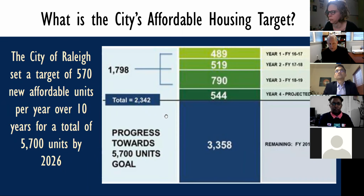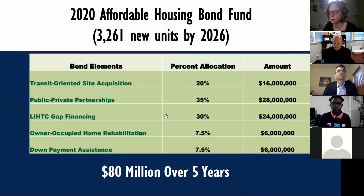5,700 unit goal for affordable housing. These are new units by 2026, roughly 570 units per year, doing a pretty good job at meeting that. Over the next 5 years, this is one of the ways that we're going to be able to fill out that goal. Another 3,261 new affordable units are supposed to come online.